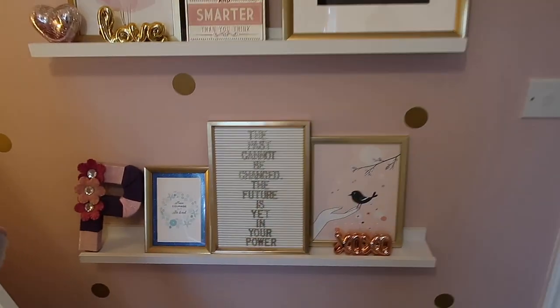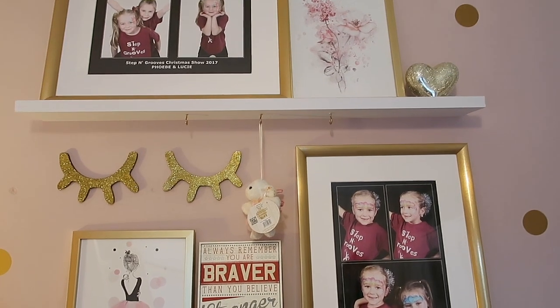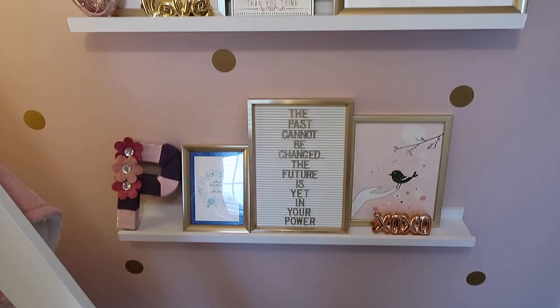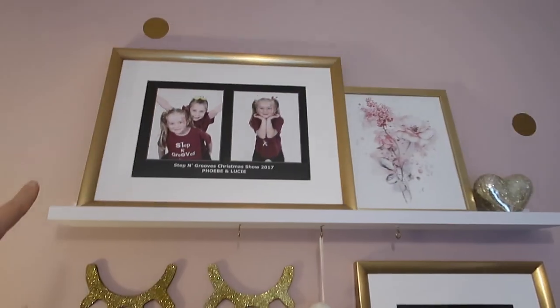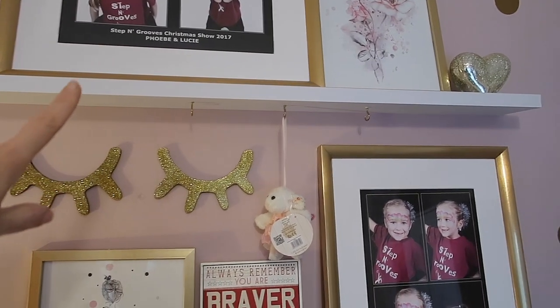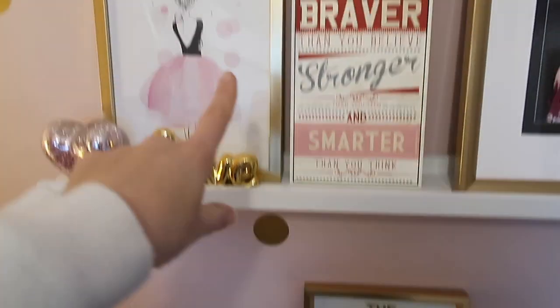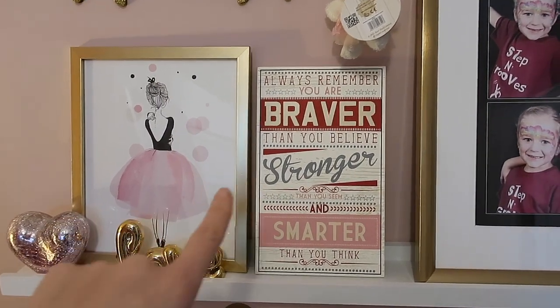And then we've got her shelves here. The shelves are, I think, all from IKEA or B&M. They both do similar shelves, but they're cheap and cheerful. Top one, these large gold frames are all from IKEA. And then the small ones are also from IKEA. And then these middle-sized ones are from Poundland. I think that's the right way round, yeah.